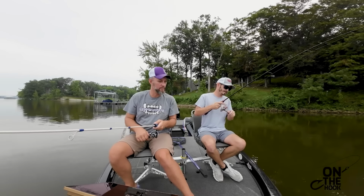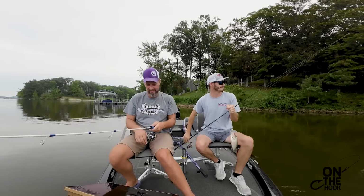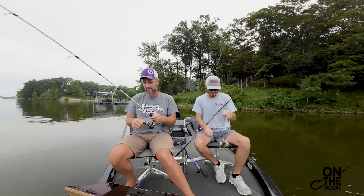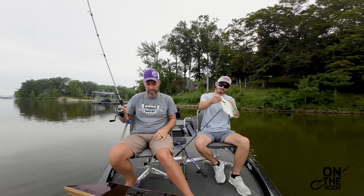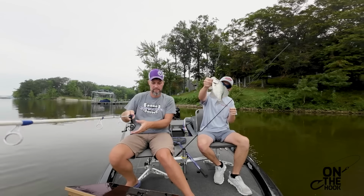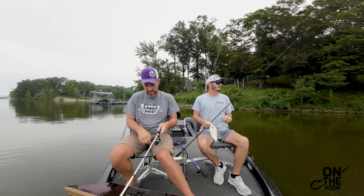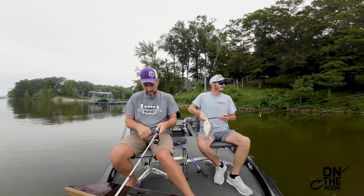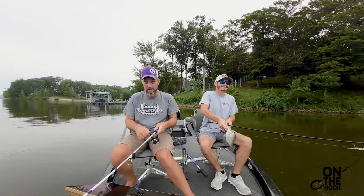Got one? I didn't know he was on there. I couldn't see my jig. Oh, decent size eating fish. It's a little black crappie. Too early in the day for that. Yeah, here comes the sea dudes.